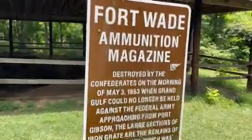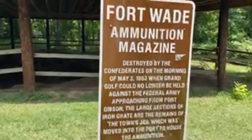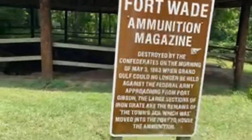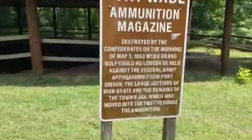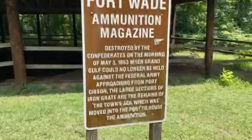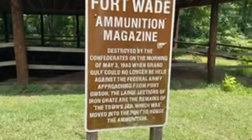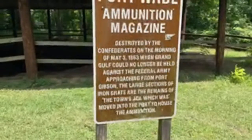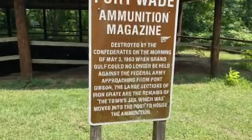So this is one of the ammunition magazines. It was destroyed by the Confederates on May 3, 1863, when it was determined Grand Gulf could no longer be held against the Federal Army approaching from Port Gibson. Remember what I said, that 25,000 men south of here were moving north. The Confederate batteries did an effective job against the Union Navy, but boots on the ground is one of the common things that we hear over military history.